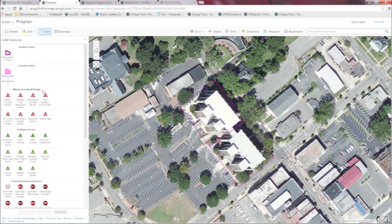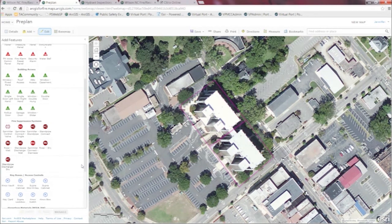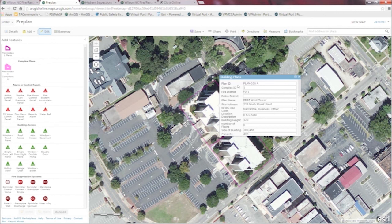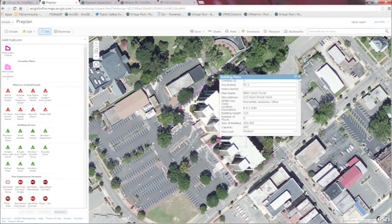And what you can see now is a series of symbols. These are all a symbol set that's included in the template. It also contains some attribute values that are part of the information model that sits behind the pre-planning template, all developed by members of the fire service. Here I've got just a basic plan that I've already gone ahead and added. So I can pull up some information. So we have a plan ID, we can see the address information, some of the construction for that particular building, as well as some contact information.